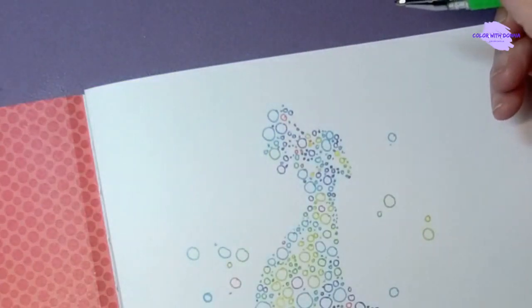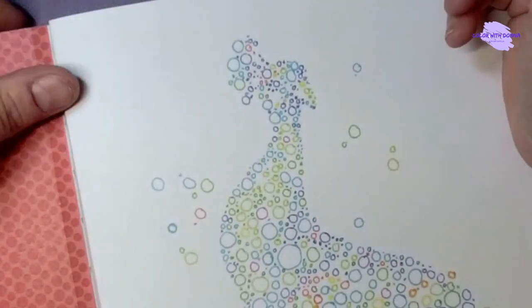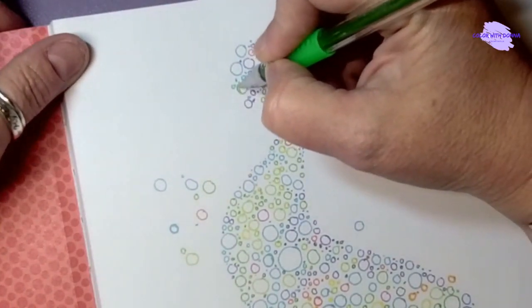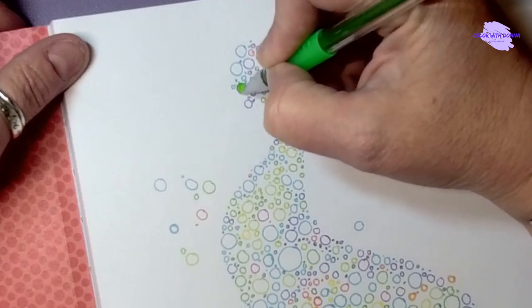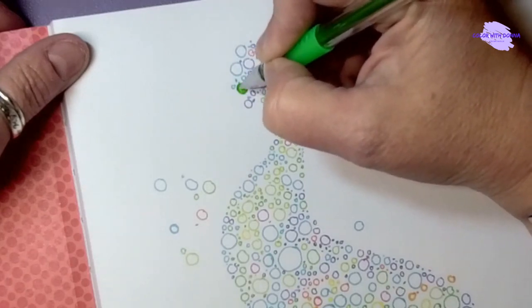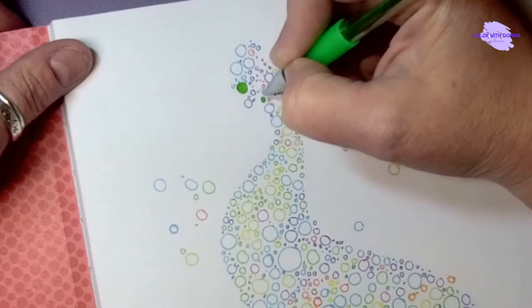I found this at a Books a Million, and I was so happy. So I figured I would just color in it for our first color along, our color in chat of 2021. I hope you guys had a wonderful new year. I really do.